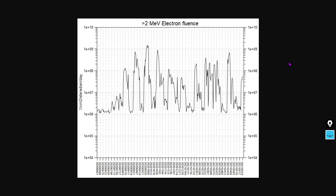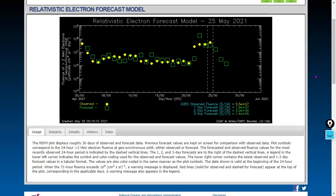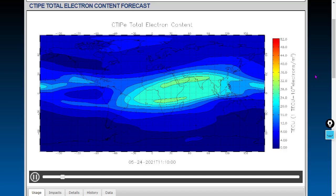Here's the 1-year chart of the greater than 2 mega electron volt flux. Electron flux, that is. That's from solon.info. Here's a 3-day chart. We did get a little bit into warning levels yesterday. Our patrons would have known about it quite quickly after it happened. Patreon.com/smAsho. Here's the forecast for electron flux. I would tend to agree with this as, again, coronal mass ejections are about to arrive. The green boxes are the forecast.